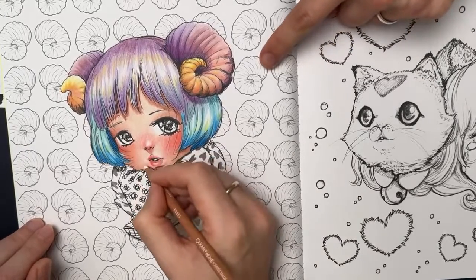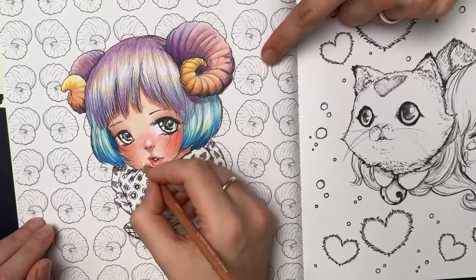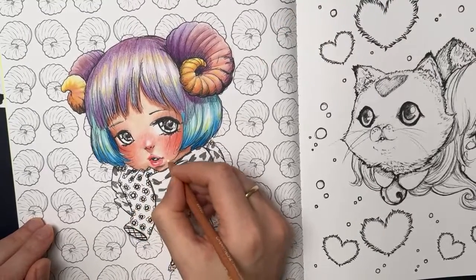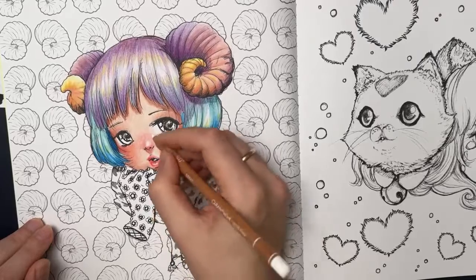I know these are supposed to be horns, but they just look like cronuts to me. Yeah, everything looks like pastries to me. Croissant donuts. Everything is a pastry to this boy.